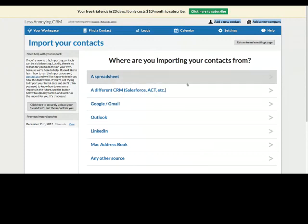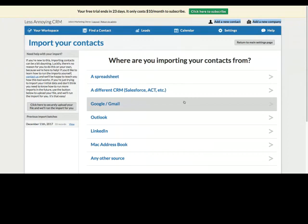So what I would do is pick the option here that matches where my contacts are, and I would import that spreadsheet or from another system. The other option here too is that Less Annoying CRM can help you out. We do importing for customers all the time, so you can just upload your spreadsheet here and we'll import that for you. I ran a previous import batch in preparation for this call the other day, so I want to show you what that would look like.